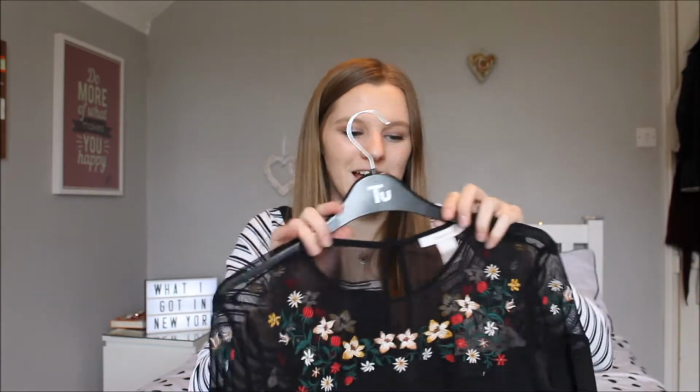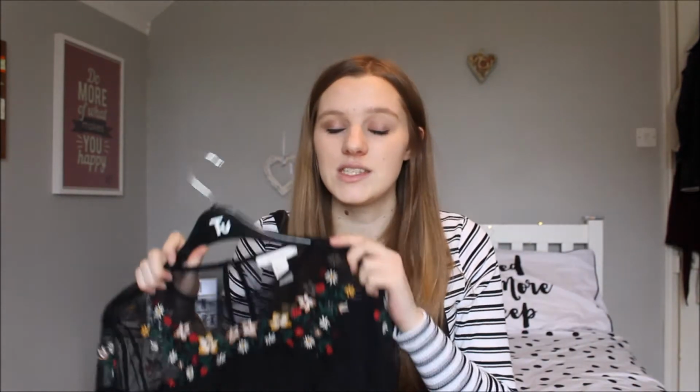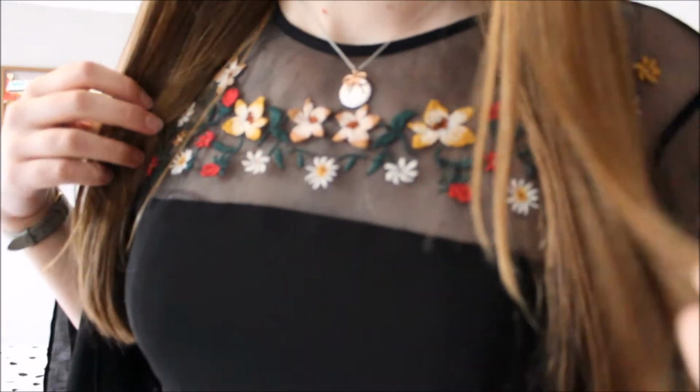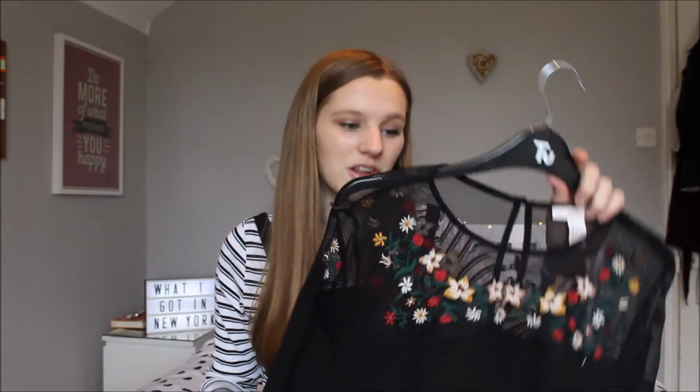I didn't try it on, but when I got it home I tried it on and it fits really well and it's actually really flattering. I will insert a clip of me wearing it here so you can see. But yeah, there's a bit of story behind this dress actually, because when I got to the checkout I was expecting to pay around $22 I think it was, and then it turns out it was in some final reduction sale and I got it for like $4, so really pleased with this and I'm gonna wear it to death throughout the spring and summer. I'm in love.